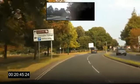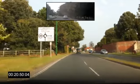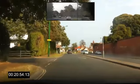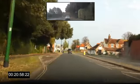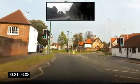I noticed on one of those giveways back there, you didn't signal to turn left across the pedestrian crossing. We did have a dedicated one-way lane to turn left, but it would have been advisable to signal left there. I'll talk about that in a minute.